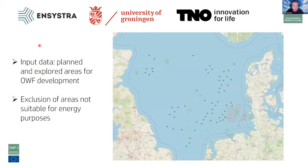So our input data was the plan and explore areas for offshore wind development in the future. So we wanted to feed the algorithm with locations where we are certain that in the near future there could be offshore wind. And of course, we want to exclude in this methodology areas that are not suitable for energy purposes, either because they are protected or because they are used for shipping or other activities.